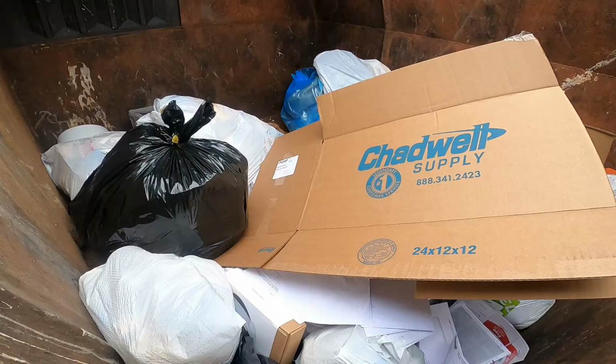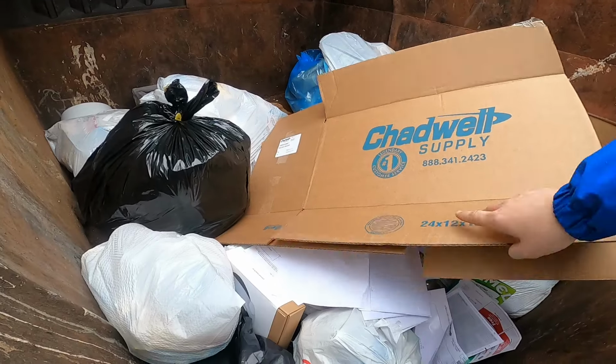Hey, how's everybody doing? We're at a new apartment complex today. Just gonna check out some residential dumpsters and see if anybody threw anything fun away. So let's start taking a look and see what we find. All right, let's see. Just got a new stand today, so hopefully that makes things look a little nicer.